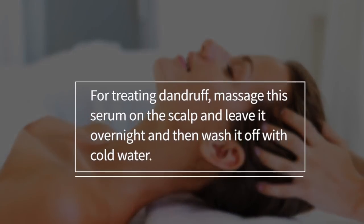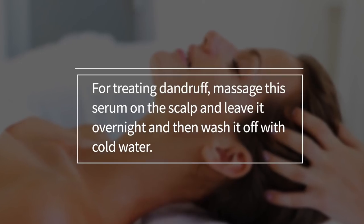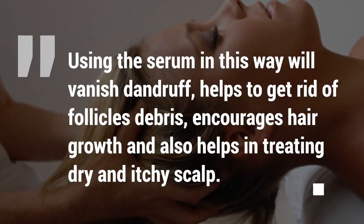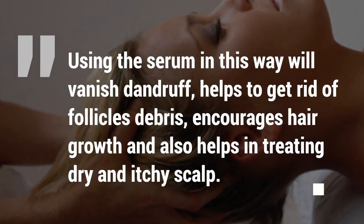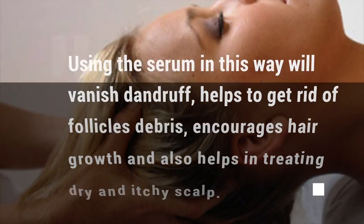The best way to use vitamin C is to massage the serum on the scalp and leave it overnight, and then wash it off with cold water. Use the serum in this way and the dandruff will vanish, and it helps to get rid of follicle debris and encourages hair growth, and also helps in treating a dry and itchy scalp.